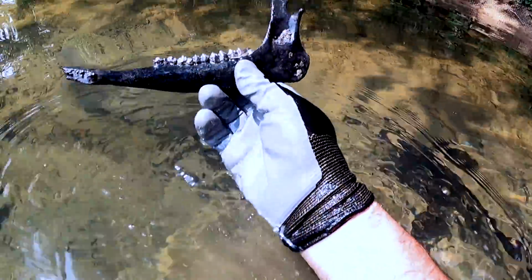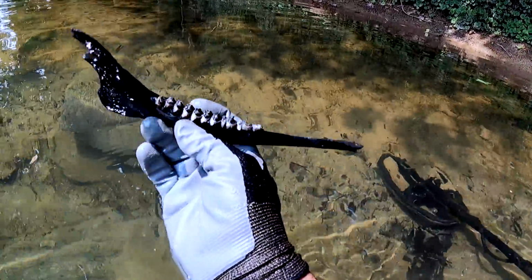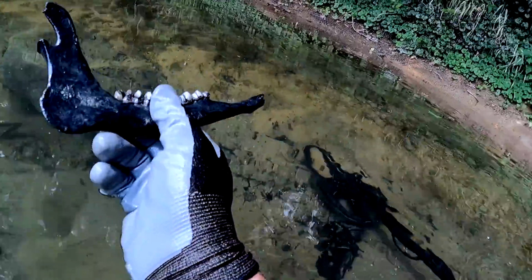There you go. When I pulled this up, it kind of gave me a little bit of a start. That's probably, yeah, it's a deer, I guess. A doe, a female deer.